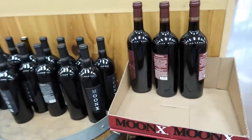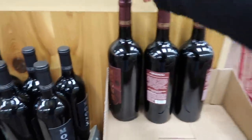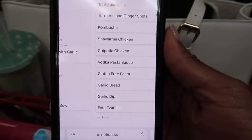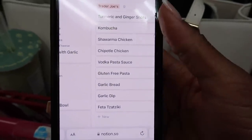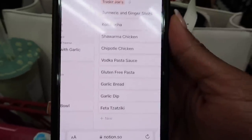In Trader Joe's, my first stop was the wine. I want to try this Moon X. I heard about it on TikTok. I got this one and this one. So I'm using Notion for my grocery list, and this is everything that I'm getting from Trader Joe's while I'm here. So if you ever wanted to get Notion, download it. It's free.